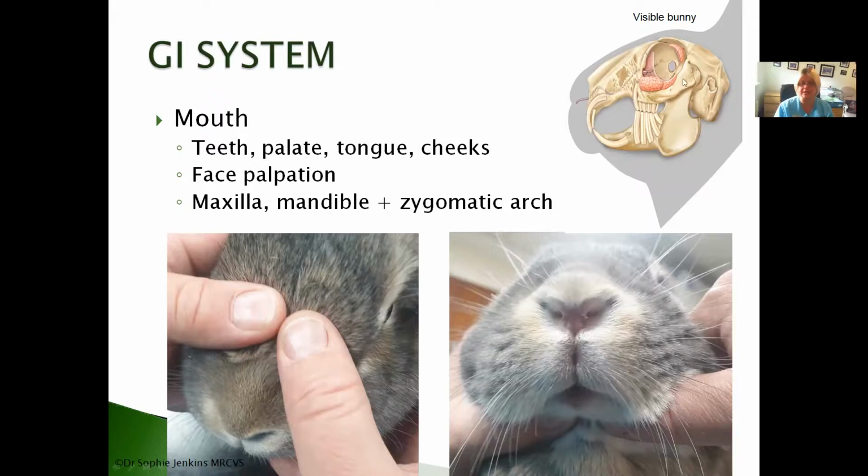The zygomatic arch is this area up here, so you want to feel just underneath the eye and run in between where the lower jaw and the upper jaw would meet.